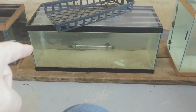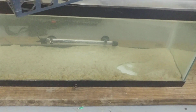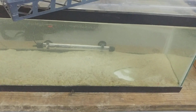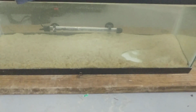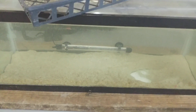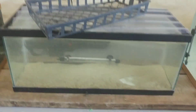Alright, so this tank here, I'm talking to another person about starting the local fish club. Does that make any sense? So a second guy that I've been talking to about starting the fish club, he has some little multis, some shell dwellers that he's looking to part with. So I am going to get this tank, this 20 long, set up for them.